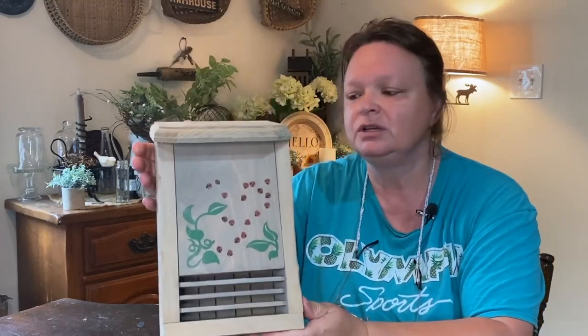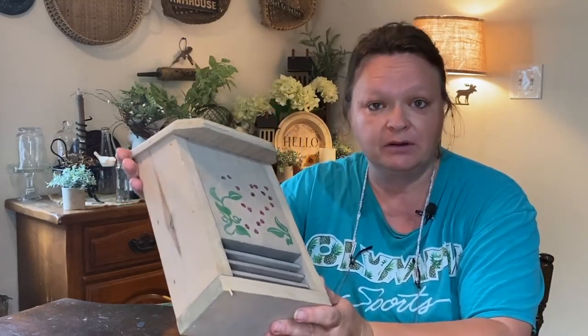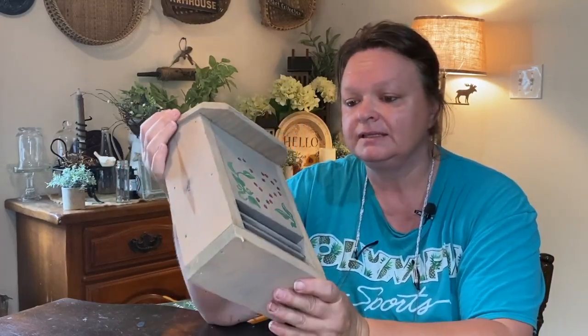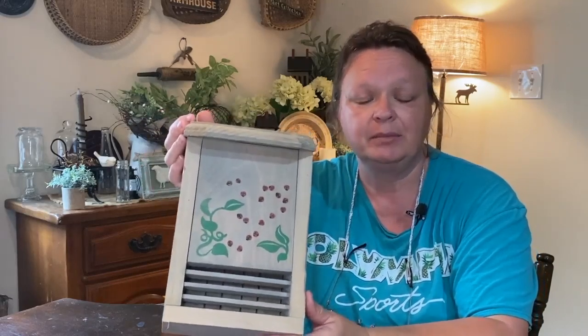I have a huge vegetable garden and a lot of flowers around my yard, and I love having the pollinators and things like that, especially ladybugs, because they get rid of some of the bad things that are in my garden.